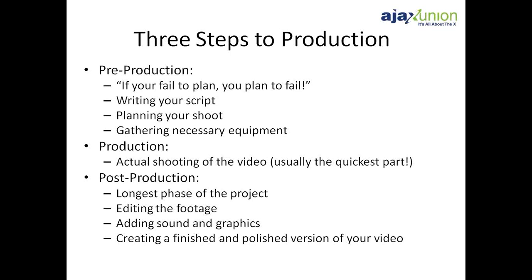So pre-production, this is, I consider, the most important phase in the entire process. It's more than just writing the script and coming up with an idea. Yes, that is part of it, but it is gathering it all together. This is really where the video is make or break. It's also pretty neglected. Some people just like to come up with an idea, write a script, and then go out shooting. It's not exactly like that.